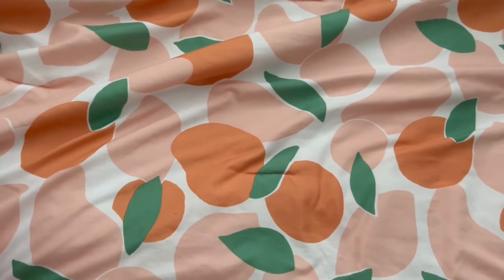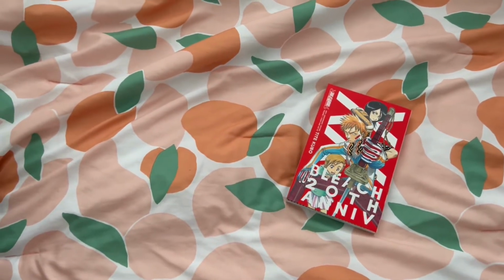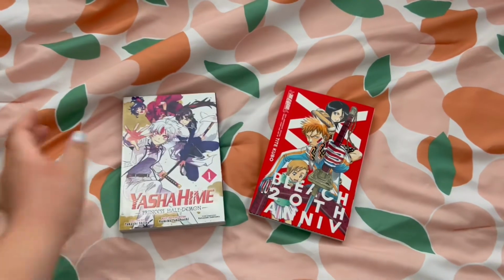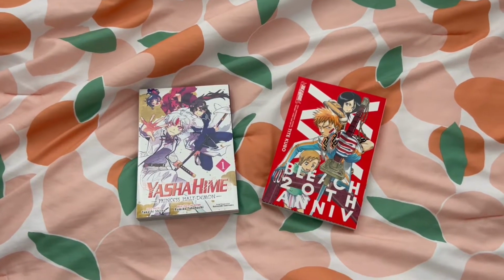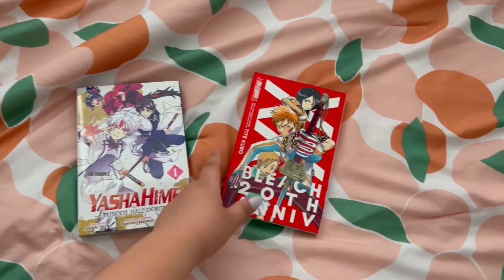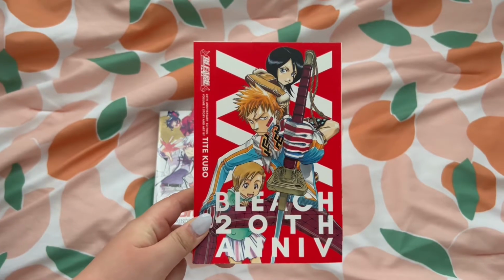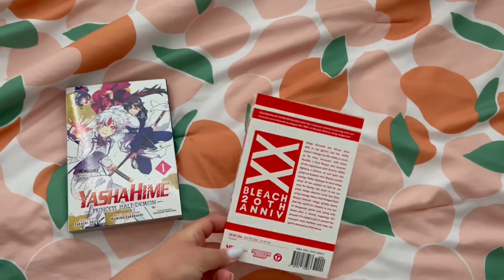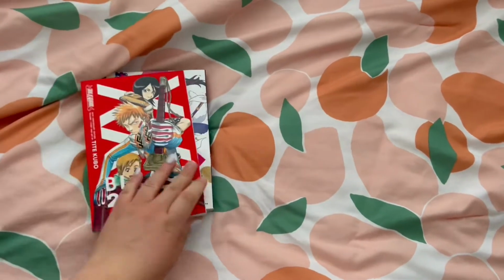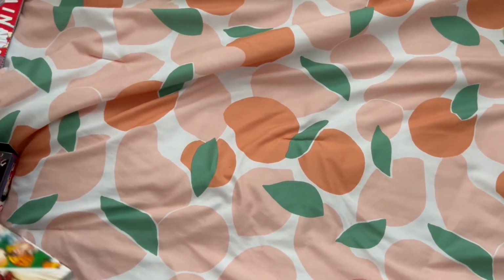And next I have the first volume of Bleach, the anniversary version, and the first volume of Yashahime, which I picked up at AX in order to get a free gift, which is a Bleach tote bag. I am really dumb and didn't realize I already pre-ordered this through Barnes & Noble, so now I'm gonna have two. I don't know if I'm gonna do a giveaway, as in giveaway to my friends, but we'll see what happens with that.